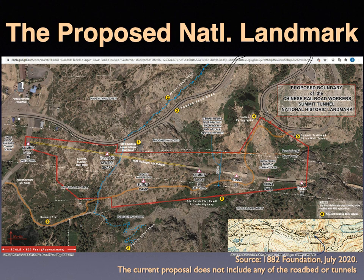The red boundary, as I've mentioned before, was a proposal for a National Historic Landmark. It is not the current proposal, but there actually hasn't been a boundary proposal made yet for this current iteration.